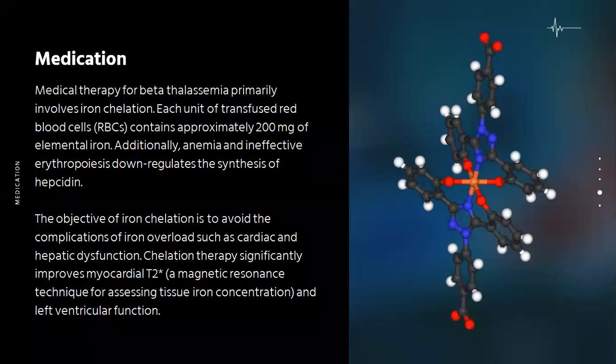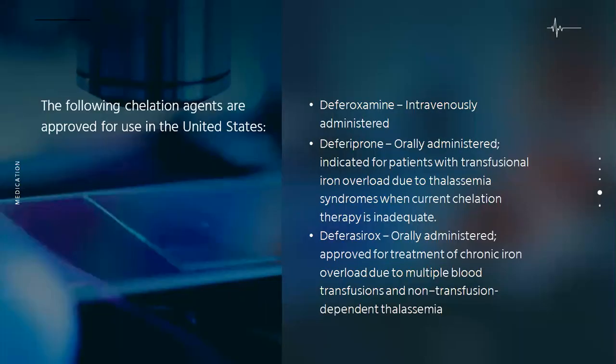So medication. The medical therapy for beta thalassemia primarily involves iron chelation. Each unit of transfused red blood cells contains approximately 200 milligrams of elemental iron. Additionally, anemia and ineffective erythropoiesis downregulate the synthesis of hepcidin. The following chelation agents are approved for use in the United States. We have deferoxamine, which is IV administered, deferiprone, orally administered, and deferasirox, orally administered, approved for the treatment of chronic iron overload due to multiple blood transfusions and non-transfusion dependent thalassemia.